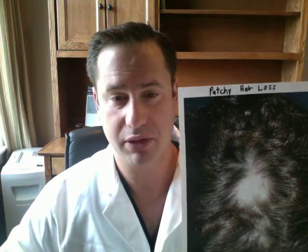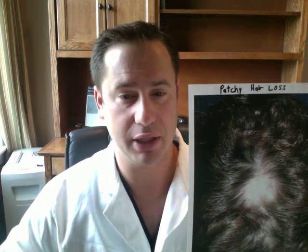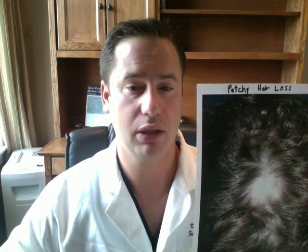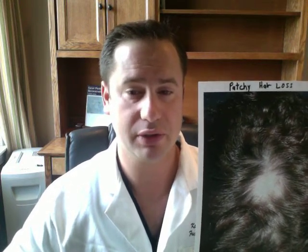Now, it's not the immediate gratification that you get from doing a scalp flap or any other techniques I mentioned. Those immediately cover the area. Of course, you have a suture line there, but when the sutures are removed and the scar fades away, the results are typically very good.